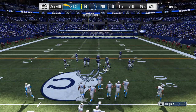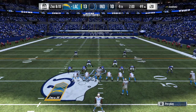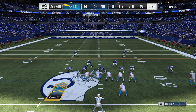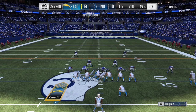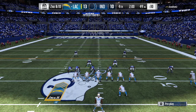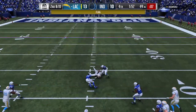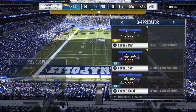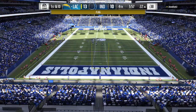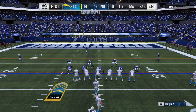Another running situation on the doorstep as they come up 2nd and 10. Rivers going to turn and give this one to his running back, Gordon. And he'll be brought down somewhat awkwardly here, and a late flag as well. I think this one's going to be a face mask. So the yellow flag came out, and that leads to a new set of downs for this offense, 1st and 10.